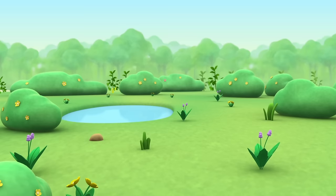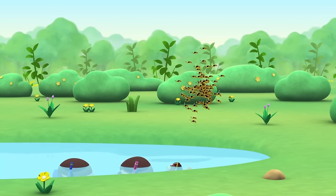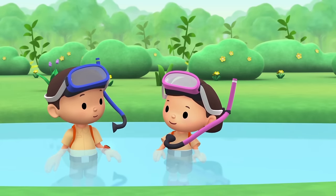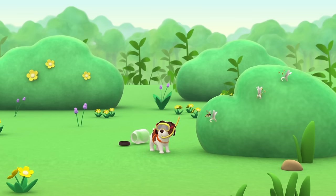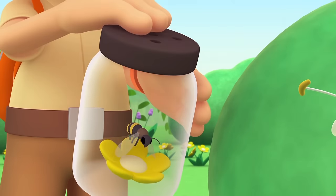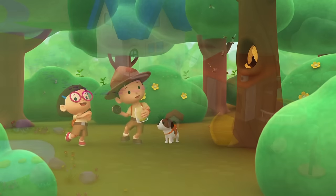There's some water. Let's take out our snorkel masks and jump right in. That was close. Oh no, where's the honeybee? The jar is gone. It's the honeybee. She's hiding in a honeysuckle flower. Come in, honeybee. We'll make sure we stay far away from those wasps. Goodbye, bee. We did it. We found the beehive of the honeybee. Yay!